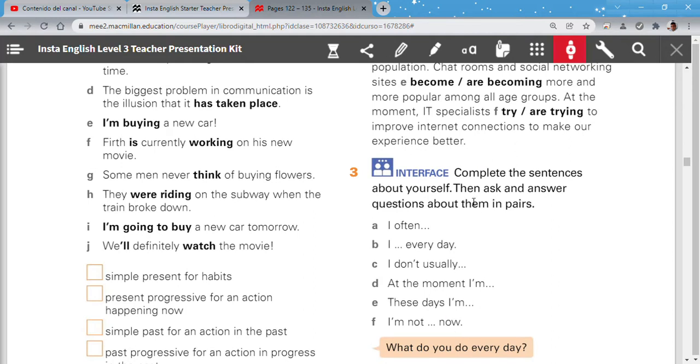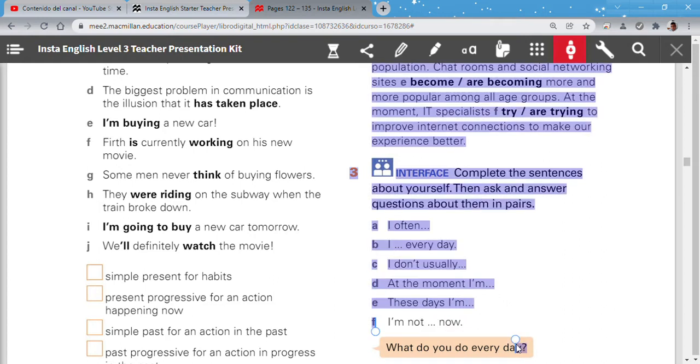Interface. Complete the sentences about yourself, then ask and answer questions about them in pairs. I often. For example, when you use always, sometimes, or never, or other frequency words, it is simple present. Every day, no, don't usually, but at the moment, this day or now are for continuous or progressive.